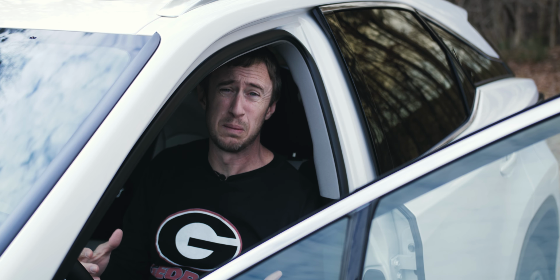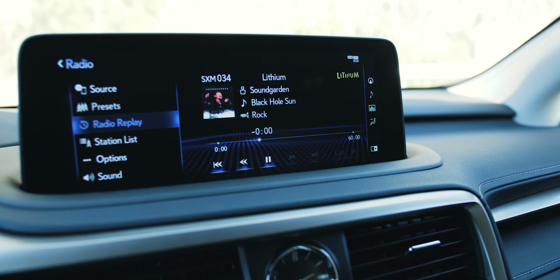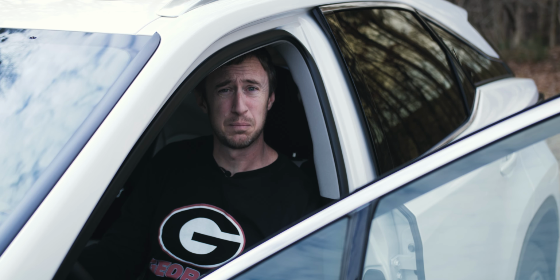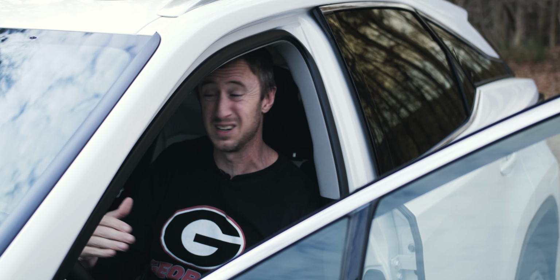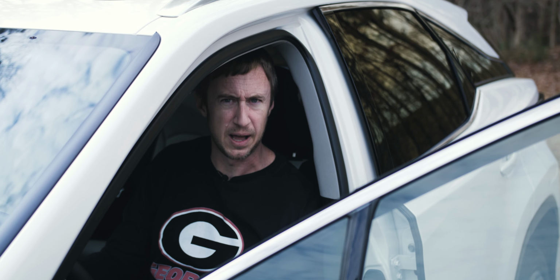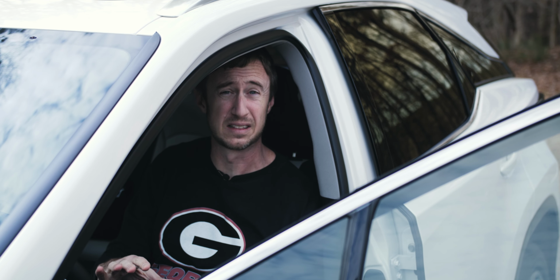This one is equipped with the new 12.3-inch touchscreen infotainment system, which is very nice, even though it's starting to get a little long in the tooth. And I like it, but even at my height, 6'6", when I have the seat where I want it, it's a bit of a reach for me to touch the screen, and I'm sort of forced to use the trackpad.